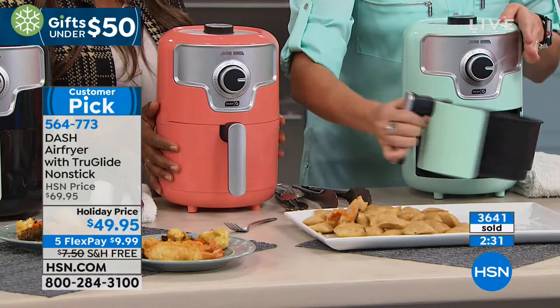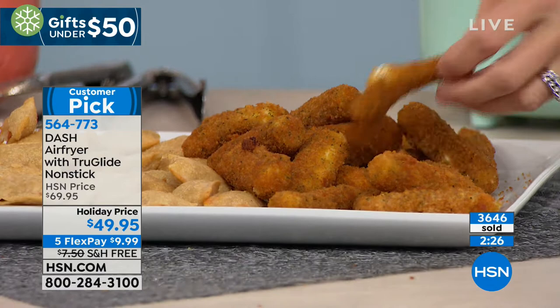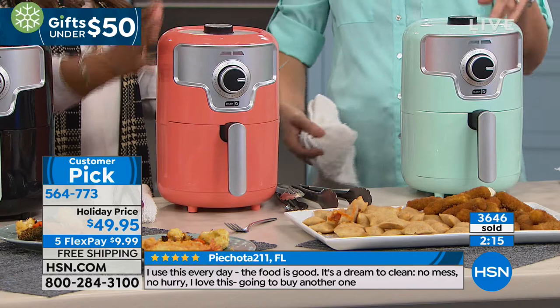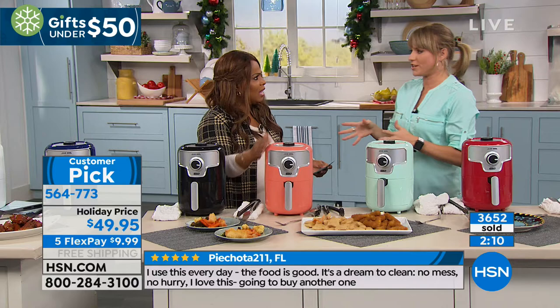One more thing I want you to know, I wanted to give you the size, because we've been talking about the size. Even if you have very low counter cabinets, this should still fit underneath the cabinet. It's about the size of a coffee pot. It's 12 inches tall, and it will definitely fit under your standard cabinet. And it's pretty enough to leave out there.